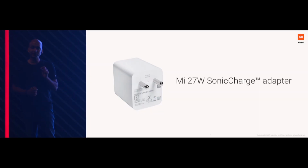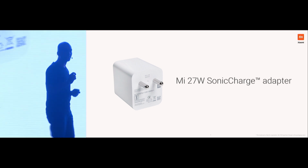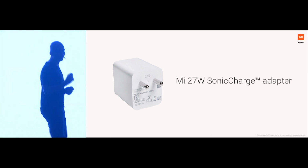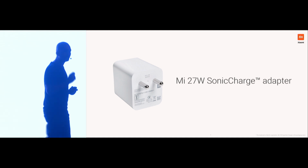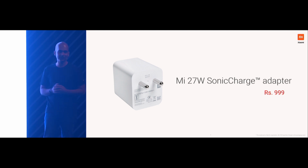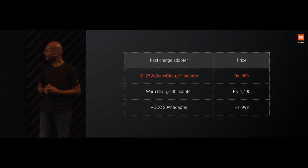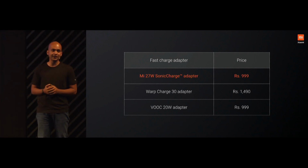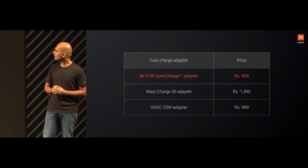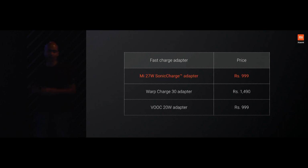We're also introducing the 27 watt charger. This is something a lot of you asked for. So inside the box, you get an 18 watt charger for both Redmi K20 and K20 Pro. But you can buy a 27 watt Sonic Charge adapter from mi.com. And this we are launching at rupees 999. This is really incredible because if you see, the Whoop charger at 20 watt is a similar price, and the RAP charger at 30 watts is about 1,500 rupees. And we're giving the 27 watt Sonic Charge at 999.